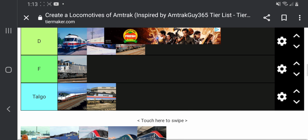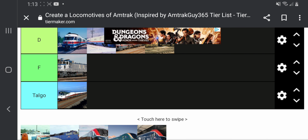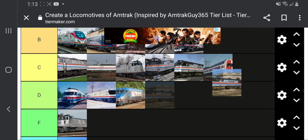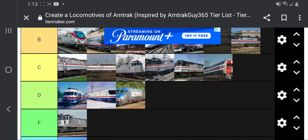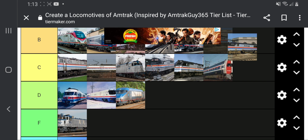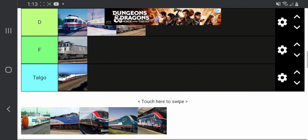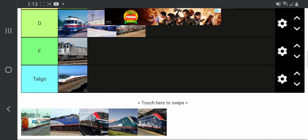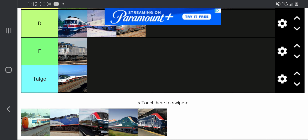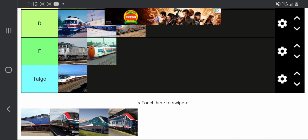P30CH. Nicknamed the Pooch. You just want to give that thing a hug. I think B tier. The Turbo Train just has a very big nose. I really don't like it.